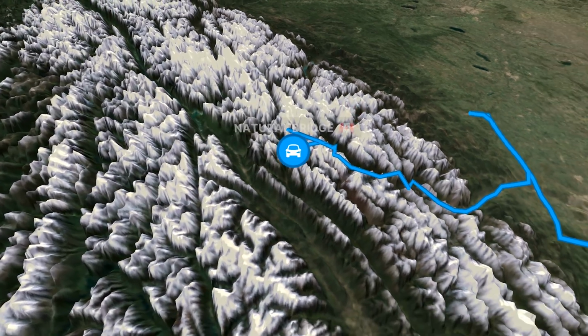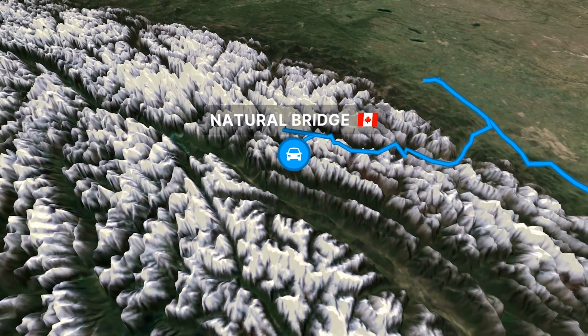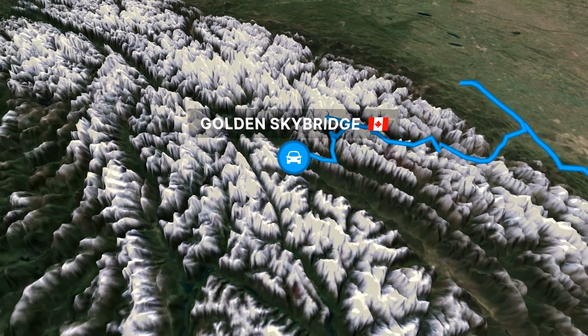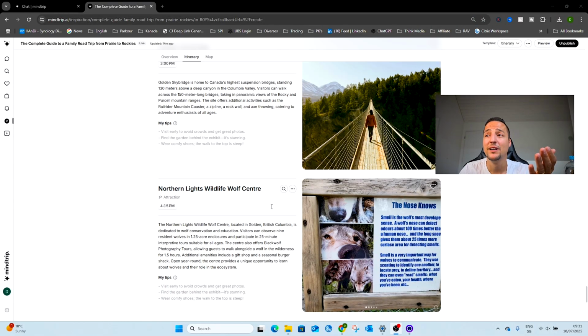And having said that, when you're done seeing the area, move on to Golden and visit the Golden Skybridge, which is actually Canada's highest suspension bridge. It's 130 meters above the deep canyon in the Columbia Valley.